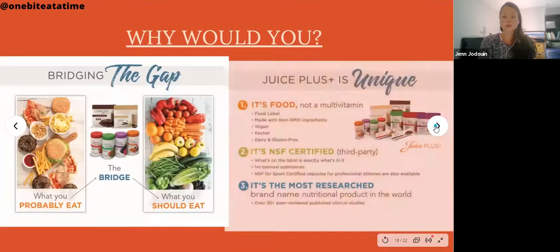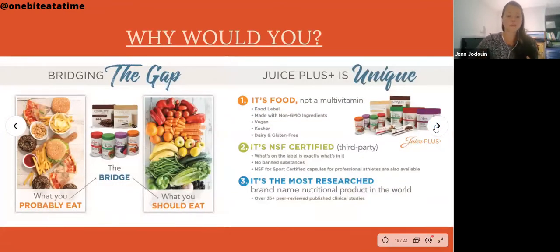Now, why would you, right? So, number one, we talked about how the Juice Plus capsules and even the complete powder are really helping you bridge that gap. We're not eating 7 to 13 servings of fruits and vegetables every day. And maybe if you are, it's possible that the nutritional quality and density of those foods are decreased because of the toxins they are grown in or exposed to in the process. So that's really helping you bridge that gap between what you're currently eating, or trying to eat, and what you really should be eating to support that healthy immune system.